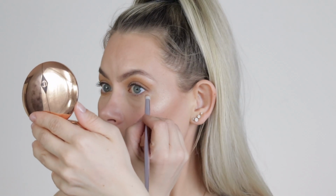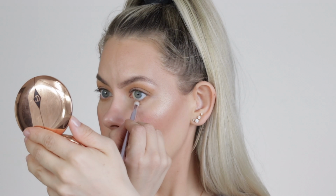I am loving it so far. Beautiful. So let me go ahead and throw this under the eyes. I'm just gonna grab a pencil brush and kind of smoke out the lower lash line. I think smoking out the lower lash line is like my favorite part.